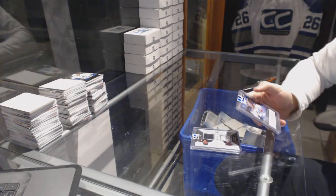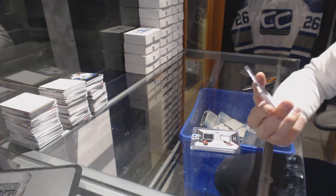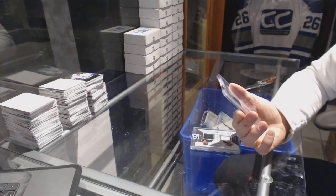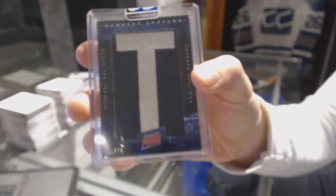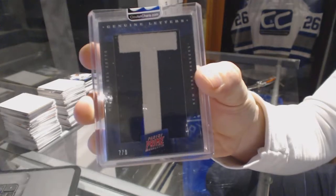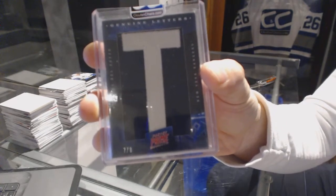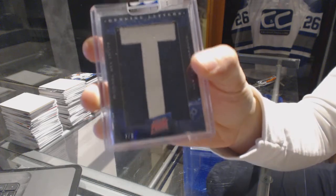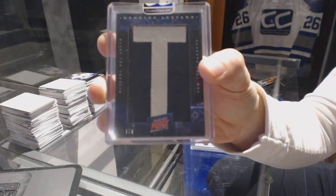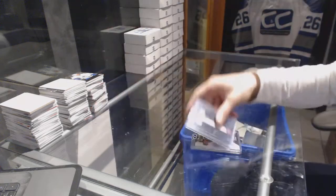And we've got an 11-12 Panini Prime Genuine Letters, numbered 7 of 8, Michael Del Zotto.